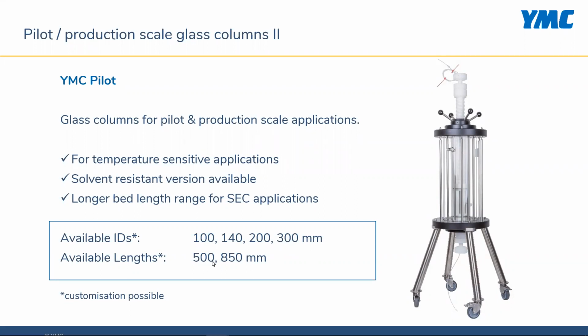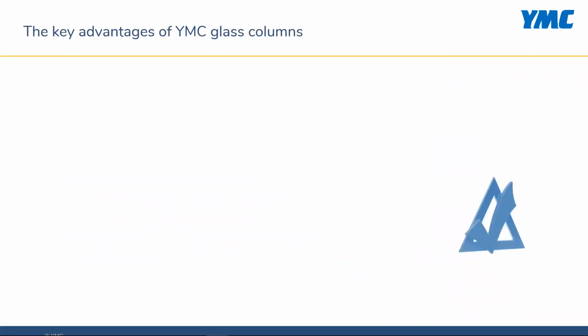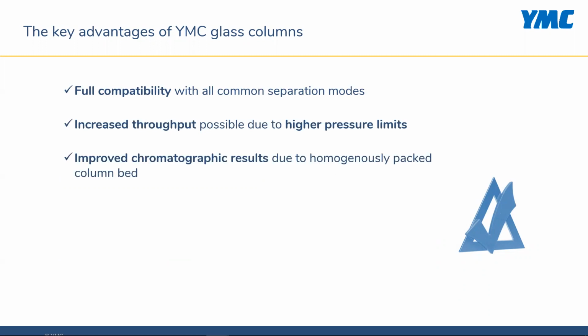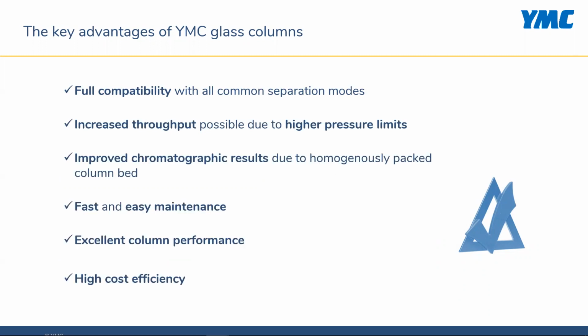Okay, let's summarize the key advantages of YMC glass columns. YMC offers high-quality glass columns for laboratory and pilot scale applications, which are designed and manufactured by YMC Europe and Germany. YMC glass columns have full compatibility with all common separation modes. An increased throughput is possible due to higher pressure limits.